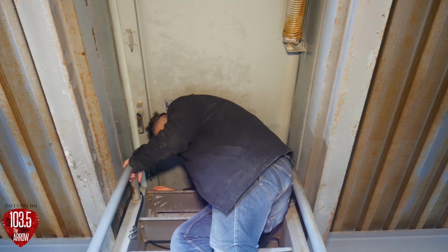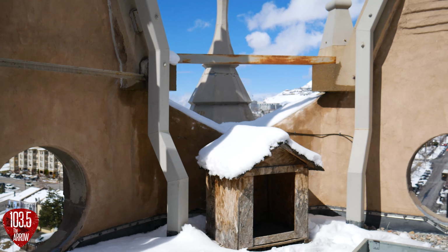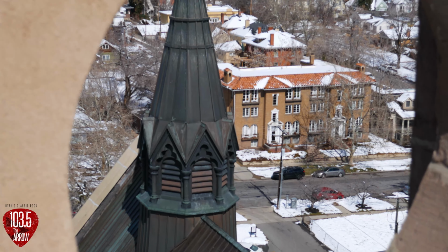I don't know what else to say up here other than the view is absolutely gorgeous, and I don't think we were supposed to come up this far. But we climbed to the top tower. We're actually two levels above the bells in the West Tower, overlooking Salt Lake City, and it's gorgeous.